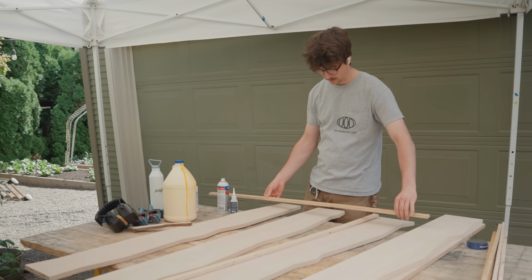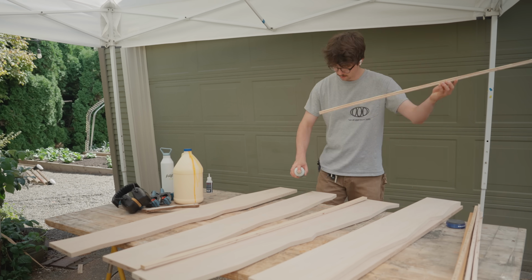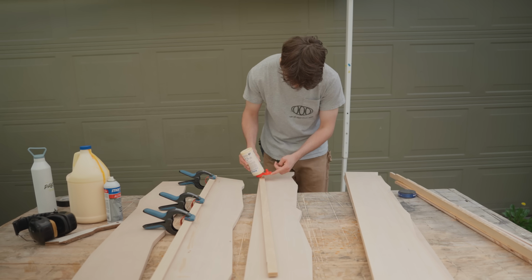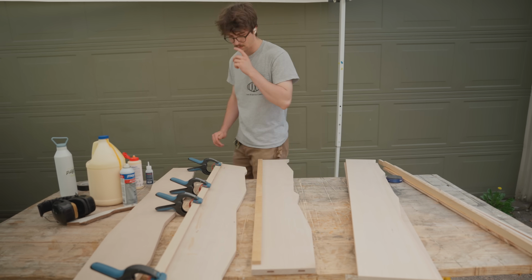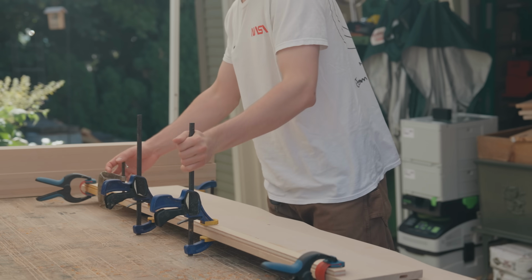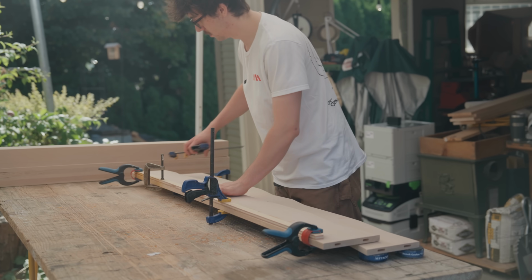I glued one spacer to each headboard slat. This will allow there to be a 1/2 inch air gap between the layers where the hidden feature will later get installed. So the next thing I need to do is glue all of these boards into one big panel that'll form the headboard. And while I do that, I want to talk a little bit about my planning process for my projects.